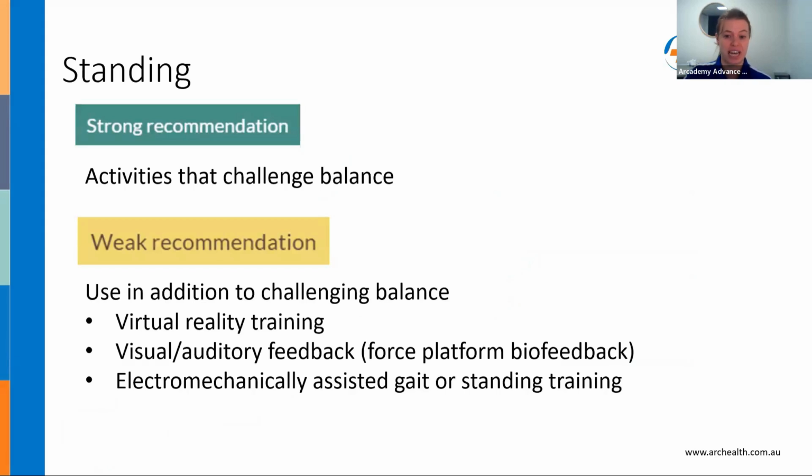Now we're going to move into standing. So our stroke guidelines here have a strong recommendation to practice activities that challenge your balance. For example, this might be practicing shifting your weight, standing on an unstable surface, and turning your head. But we're going to focus on balance just in a minute.